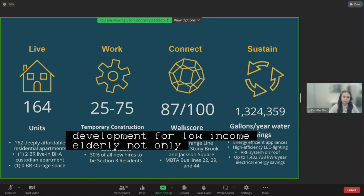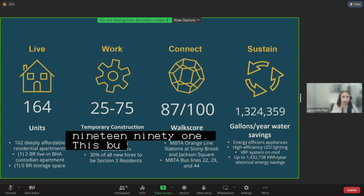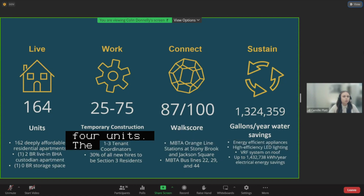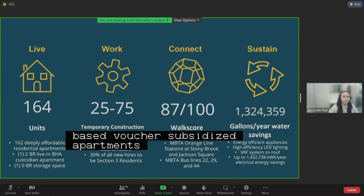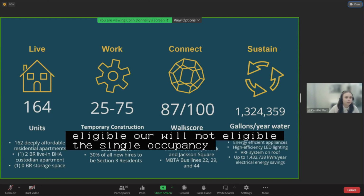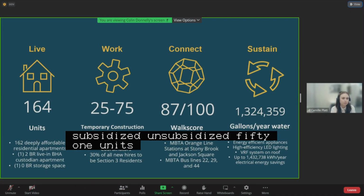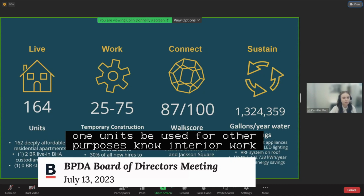The building is a 20-story cylindrical structure currently comprising 164 units. The 164 physical units remaining upon completion of the renovations will be 162 project-based voucher subsidized apartments for occupancy by eligible elderly and non-elderly disabled occupants, one unsubsidized employee unit, and one unit to be used for other purposes. Unit interior work will include complete renovation of bathrooms and kitchens, and the project will also include new windows and a new heating and air conditioning system throughout.